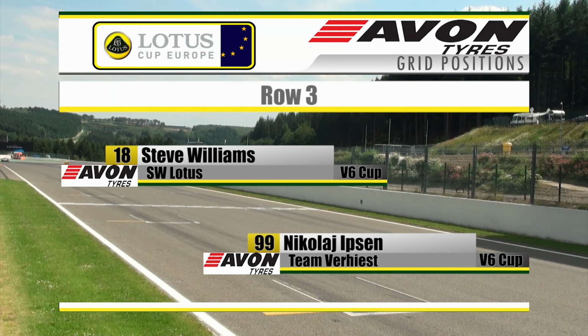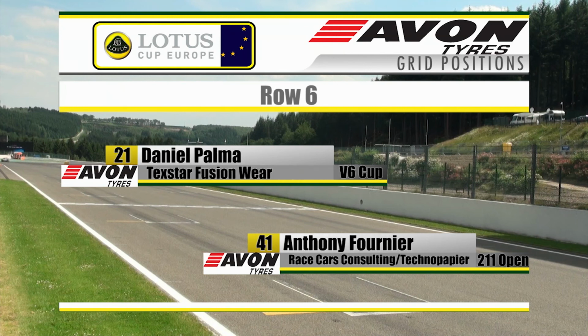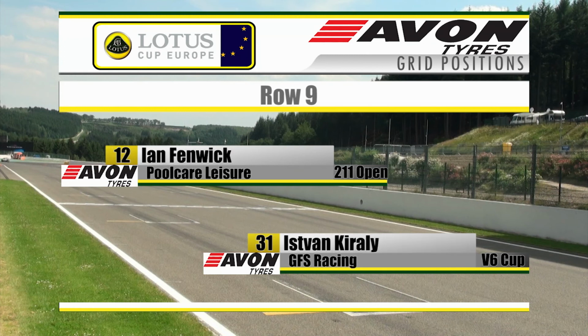They're followed by Steve Williams back with us, and the Dane, Nicolas Ipsen, Thierry Verheest, next from Christophe Lissange. Then it's Chris Laroche and Jean-Baptiste Lou, Daniel Palmer and Anthony Fournier on row 6. Row 7, Thomas Vazin and David McAnulty. 8th row, Robin Nilsson and Natalie Genoux-Prache, followed by Ian Fennick and Istvan Karali.